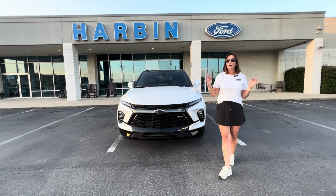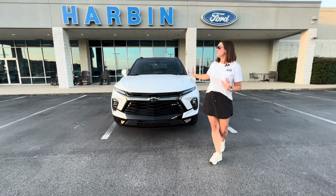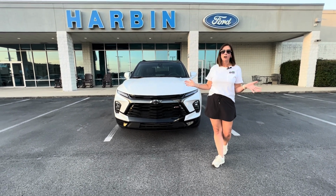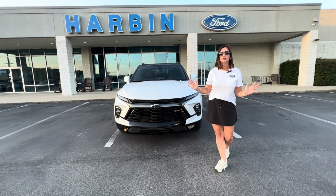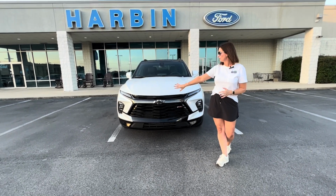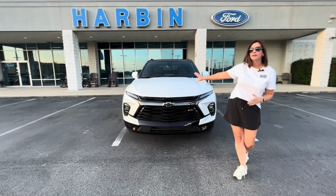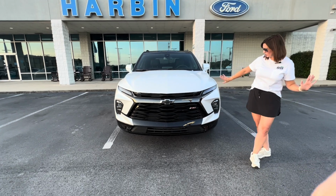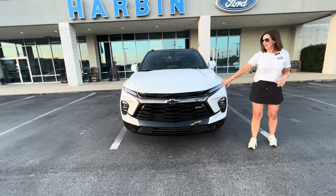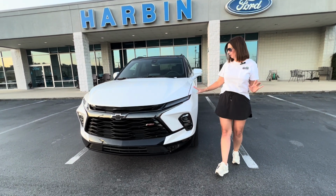I love a white vehicle with the black accent, black grille, black wheels, and this one has it. If I were to build my dream vehicle, it would be a white vehicle with black wheels. I love this grille. I love all the black up against the white. I think it is gorgeous. I truly love this. I love the headlights on this vehicle. Love it, love it, love it.